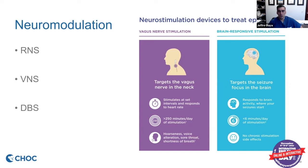In those cases, since we can't remove it, the idea is we can place permanent electrodes in that area, and then that's connected to a generator that is recording the electrical activity from that area. And so when it senses a seizure specifically from that area, it can send a signal back to help stop the seizure. Now, the vagus nerve stimulator is a more generalized treatment. The vagus nerve is a nerve that we find here on the side of the neck. It's between the carotid artery and the jugular vein.